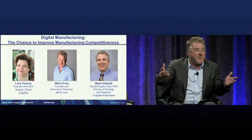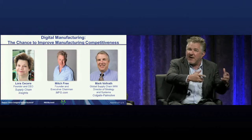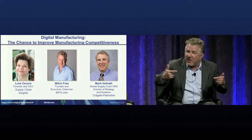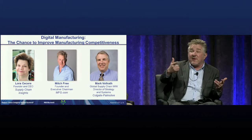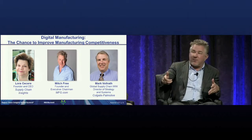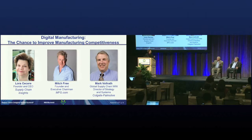Right? May or may not be a successful product, but now you've engaged people in actually making something so they understand what goes into turning something from concept into reality. And that allows them to then collaborate better with suppliers to understand what's involved. Well, here we go again. Yep. Change management. That's what you're talking about.